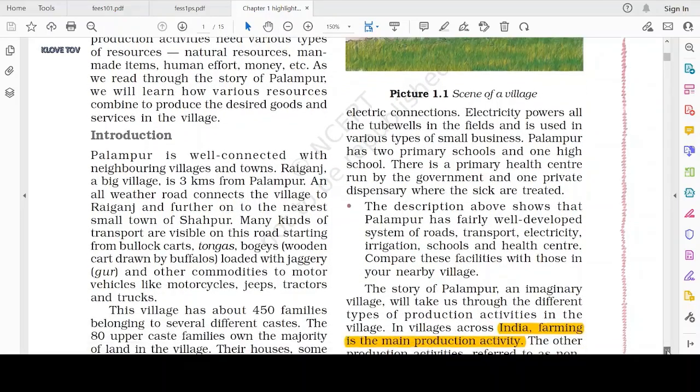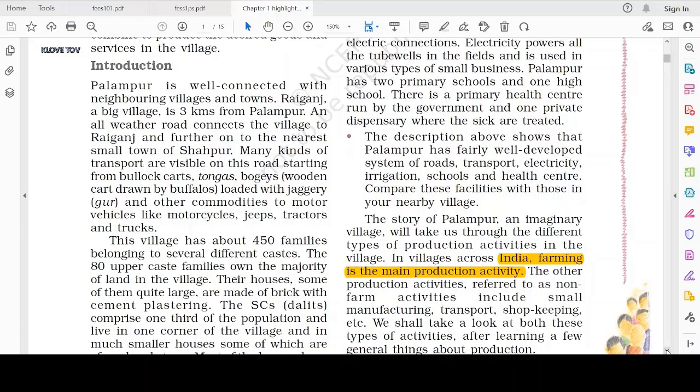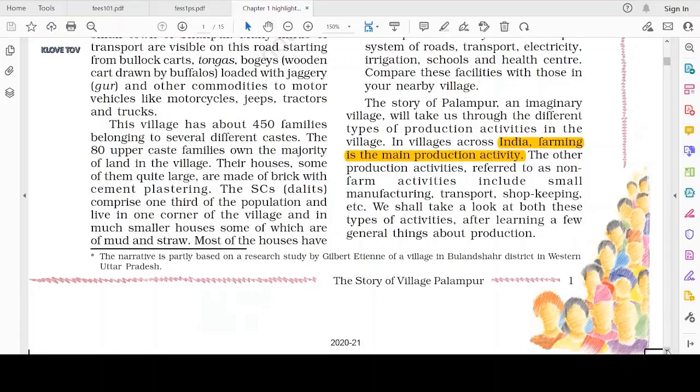Introduction. Palampur is well connected with neighboring villages and towns. Raiganj, a big village, is 3 kilometers from Palampur. An all-weather road connects the village to Raiganj and further on to the nearest small town of Shahapur. Many kinds of transport are visible on this road, starting from bullock carts, tongas, bogies, wooden carts drawn by buffaloes loaded with jaggery, gur, and other commodities to motor vehicles like motorcycles, jeeps, tractors, and trucks.